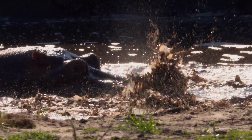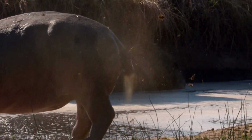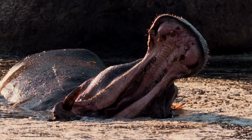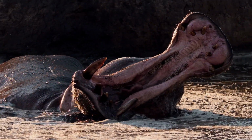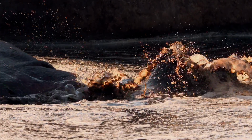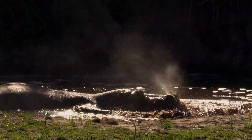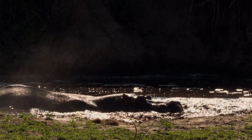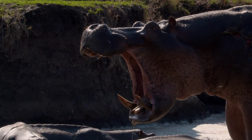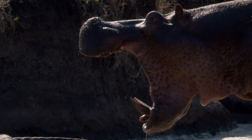As his rival starts the same ritual, the instigator moves up to territorial scent marking, covering the widest area with his dung. The hippo's incisors can inflict terrible wounds. But if aggression can flare up quickly, it can fade out just as fast.